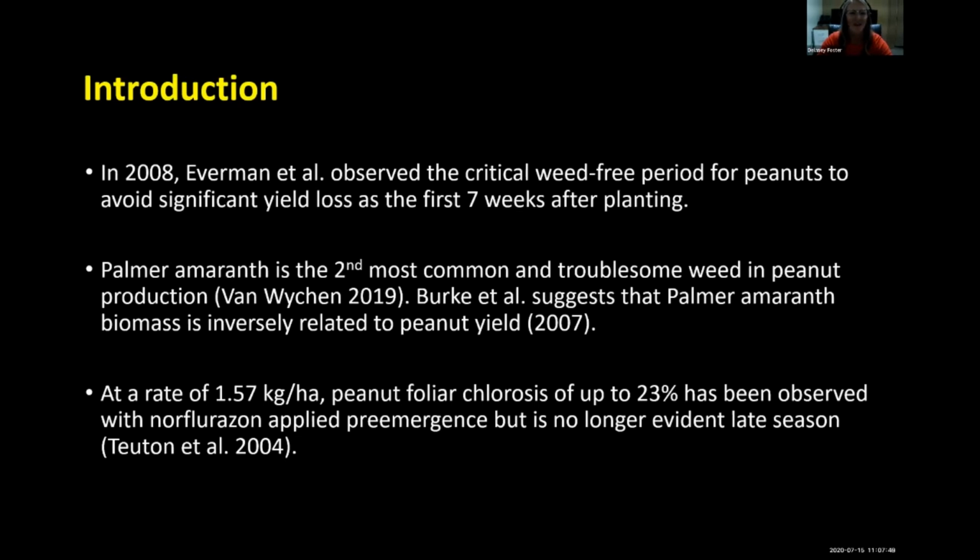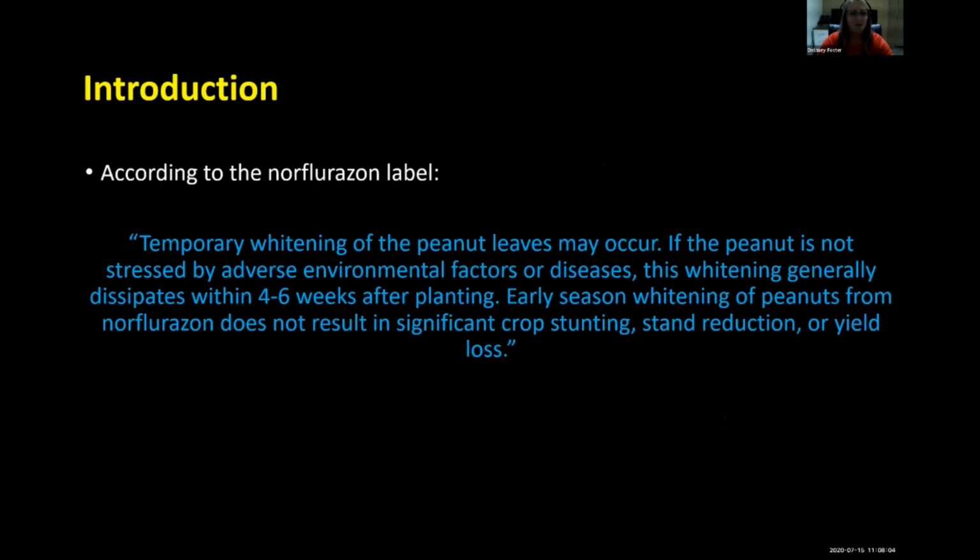And finally, at a rate of 1.75 kilograms per hectare, peanut foliar chlorosis of up to 23% has been observed with Norflurazon applied pre-emergence, but that peanut injury is no longer evident late season. According to the Norflurazon label, temporary whitening of the peanut leaves may occur. If the peanut's not stressed by adverse environmental factors or diseases, this whitening generally dissipates between 4 and 6 weeks after planting or application.